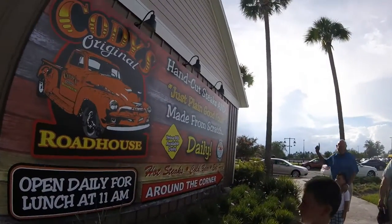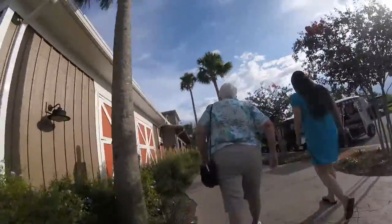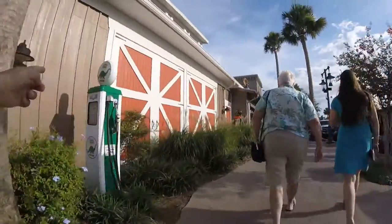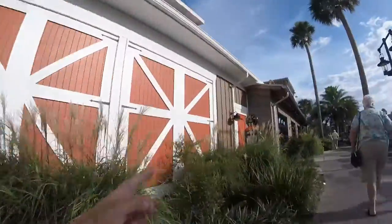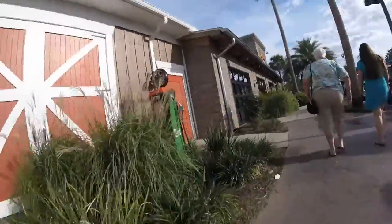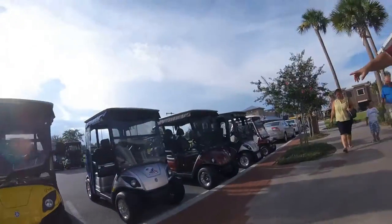Do you want to? Should we go? Slowly. Here's one of the gas pumps. Yeah, it's a gas pump. This one's a green one. Yeah. This one's an orange one. Slower, buddy. Slower. And even more. Walk slow. See that? Look at all these. Slow.